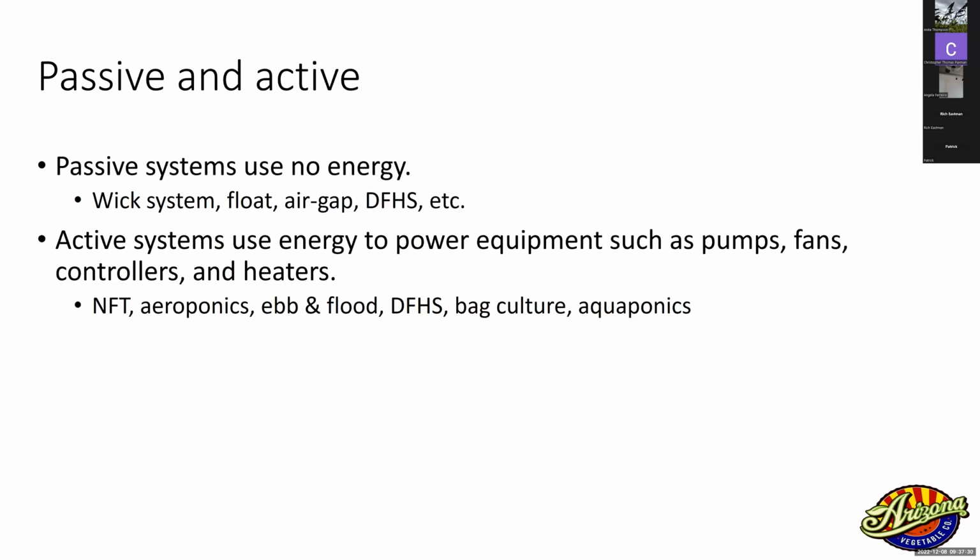Passive and active, again, that shows up in this case too. A passive system could be something where it's set it and forget it. It's the Ron Popeil of crop production systems. A wick system, the floating system, air gaps, deep flow hydroponics, which is DFHS. Those are all passive systems, but they can be active. Active means that I added some form of power to it. So I'm adding a water pump or an air pump or some sort of controller to it. NFT, aeroponics, aquaponics, aquaculture, things that have living organisms in them, those generally require a lot more inputs.